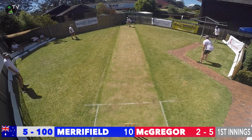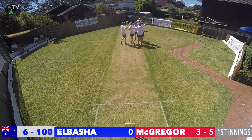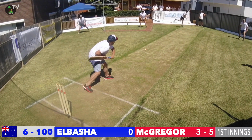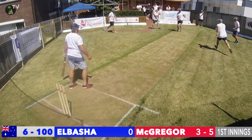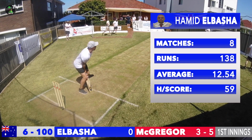With McGregor into his 4th over of the innings. In now to Merrifield, who gets a thick edge. And that's the 6th wicket down for Brennan's 11. McGregor gets another one. And it's the big wicket of Merrifield. It's a good length delivery going across Merrifield, who can't help but play it. And they're 6 down. McGregor now has 3 for 5 in an inspired bowling performance.